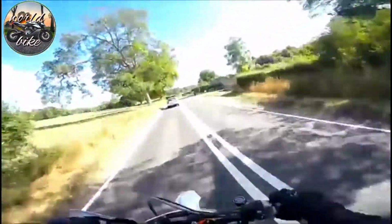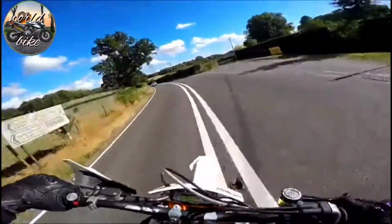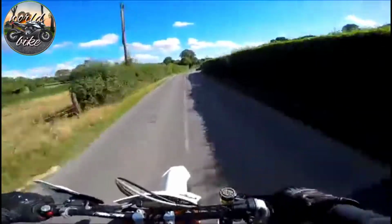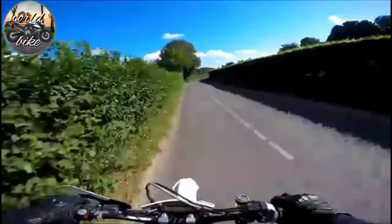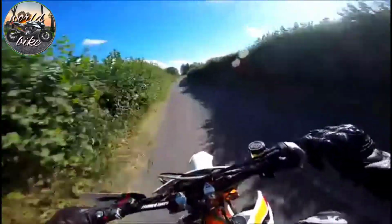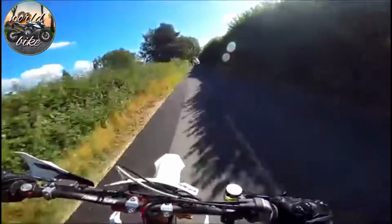I think the 701 being obviously a 690cc engine has a bit more torque, but not as much at the top that this has got. This has got a better top end. From out there, this starts to pull much more than the 701.